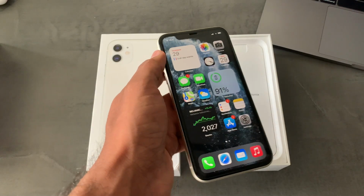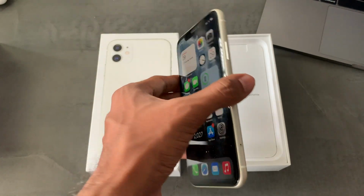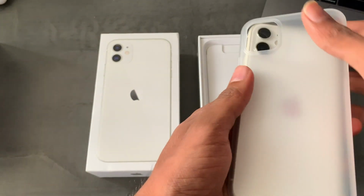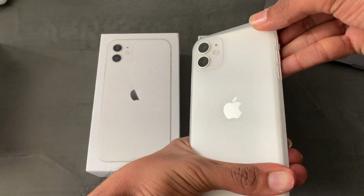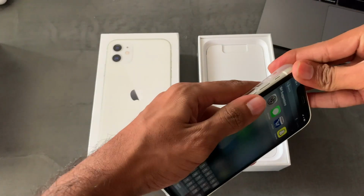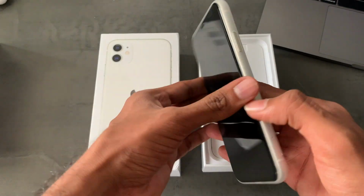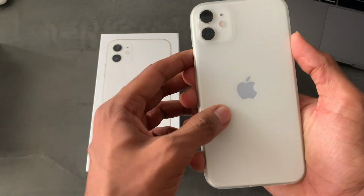Along with this order, I also bought an iPhone 11 case. That too was from Amazon, and this is the case. Here you can see, I'll just put it on and show it to you. This is a very sleek case. For people who do not like heavy and bulky cases, they can go with this.